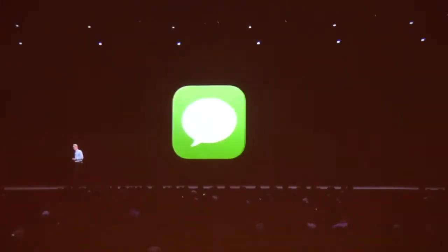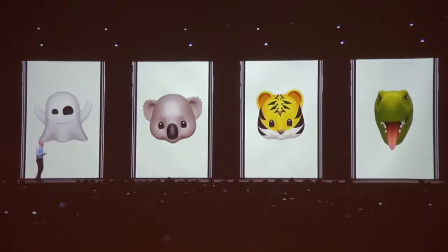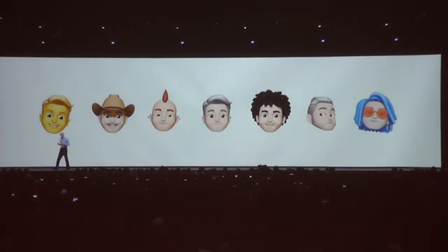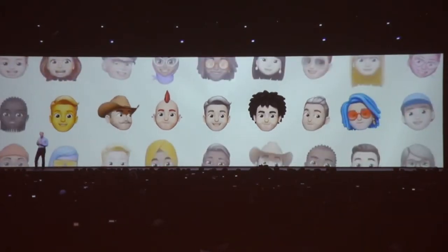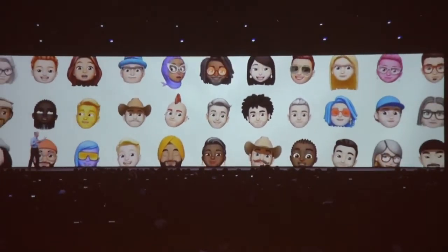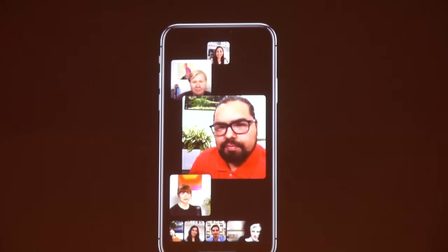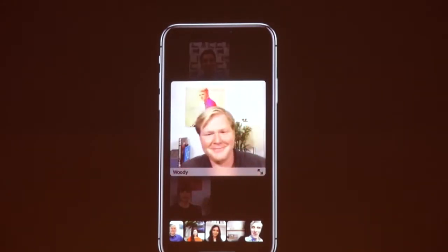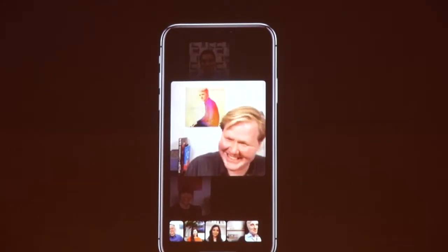Multiple new features are coming to Messages and FaceTime, with Apple introducing new Animojis, along with a new Memoji feature that lets you create an Animoji that looks just like you. Memoji can be used in Messages and in FaceTime, as can Animoji. Speaking of FaceTime, Apple is introducing group FaceTime for iOS and macOS, with up to 32 people being able to participate in a single FaceTime call, and can come and go at will.